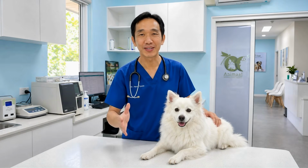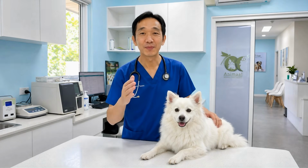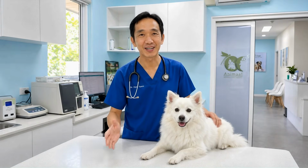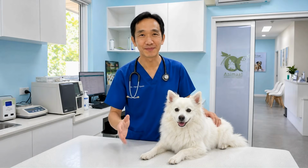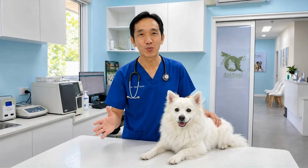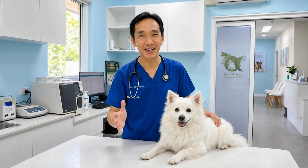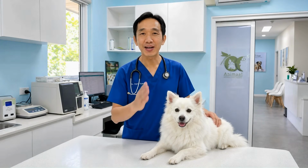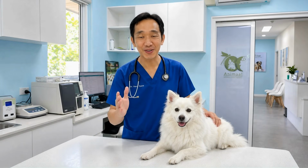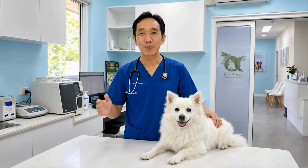I do want to be really clear about something important though. The Bordetella vaccine, like a lot of respiratory vaccines, doesn't guarantee your dog will never get kennel cough. Remember what we talked about earlier, that kennel cough can be caused by a whole range of different viruses and bacteria, and the vaccine specifically targets Bordetella and sometimes parainfluenza. So a vaccinated dog could still potentially pick up kennel cough from one of the other viruses in that complex.